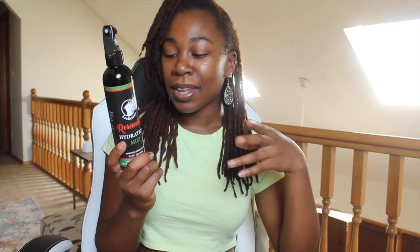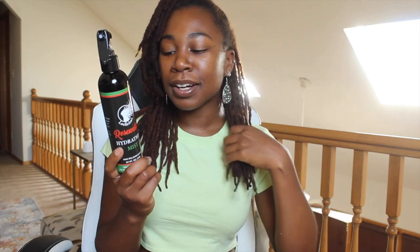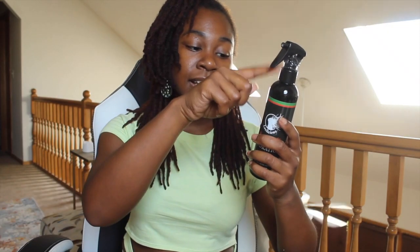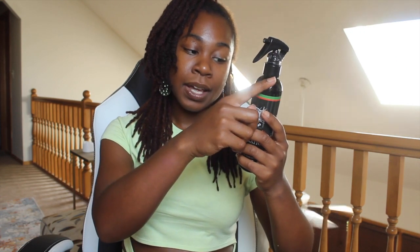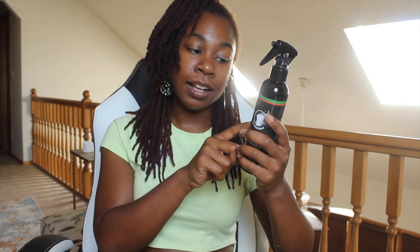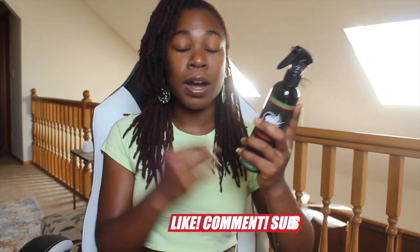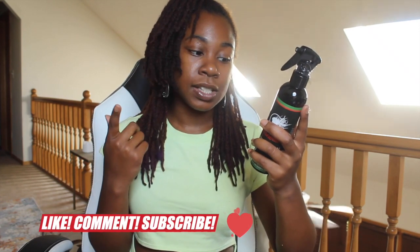I'm gonna include the ingredients below, but some other ingredients are included in this. To unlock, twist the lever under the spray cap to the left or right. Spray Loclicious rose water hydration mist on locks or loose natural hair for daily hydration. So you don't have to have locks to use this product. You can just have loose natural hair, which is awesome.